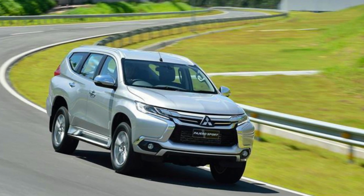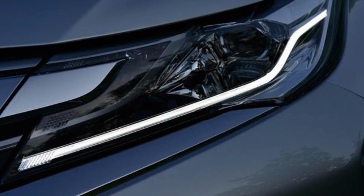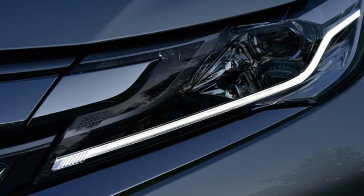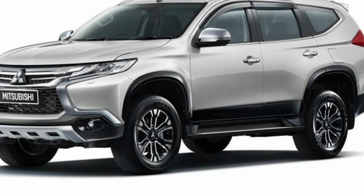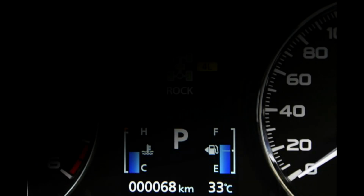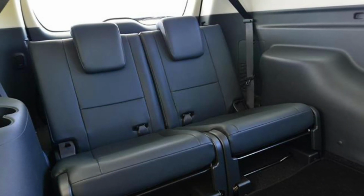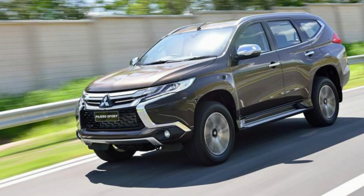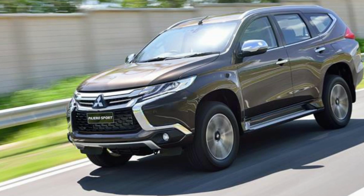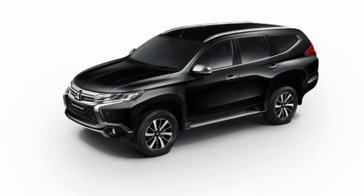The Mitsubishi Pajero Sport also has adaptive cruise control, while the Toyota Fortuner only has regular cruise control. The Mitsubishi Pajero Sport has more airbags, which are 7, while the Toyota Fortuner GR Sport 4x2 only has 3 pieces. Convenience features.